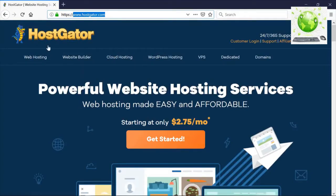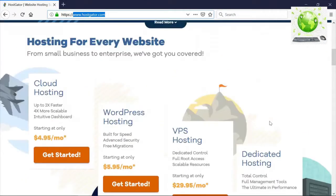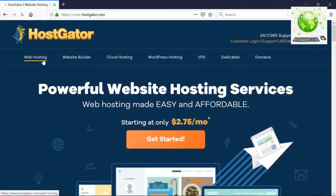And HostGator are the company I've been using for around 13 to 14 years, since 2004, so that's why I recommend them. They've generally got very, very good support 24/7, and you can read up on their services. But what you need to do is go to web hosting.